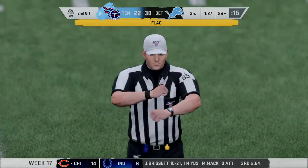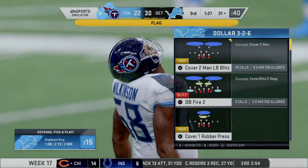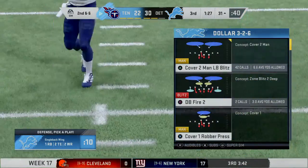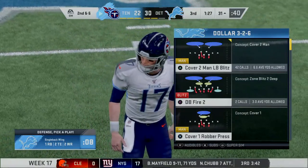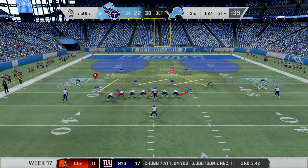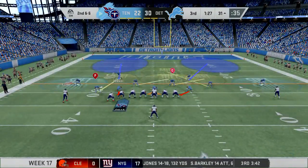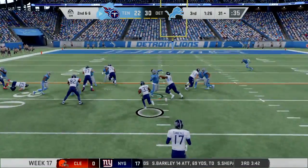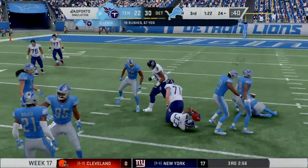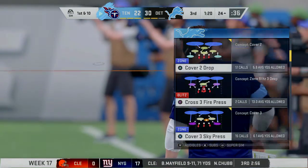Now we've got movement up front. I think this is going to be on the Titans. And that'll set them back 5. A bad false start penalty there. Now 2nd and 6. They run. This is Lewis. And they'll be inside the 25 now at the 24. 7 yards there and a first down.